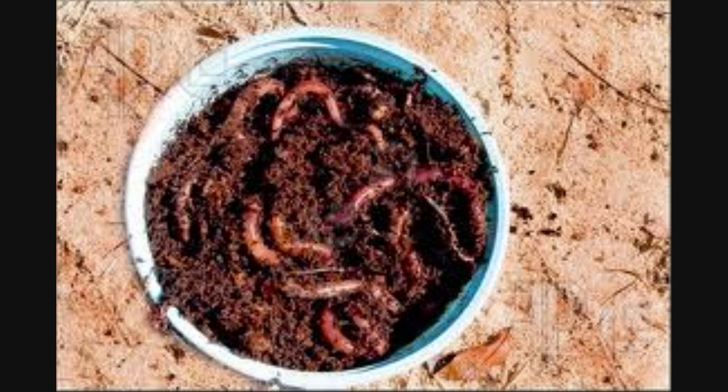Maybe a crappie or a bluegill will see it. You'll have a lot of good luck with worms. One suggestion would be, if you go and buy worms in a container like this, like say from Bi-Mart or Fred Meyer's or one of those places, is to open it up and take a look to make sure the worms are alive.